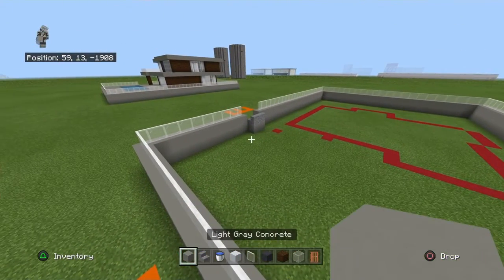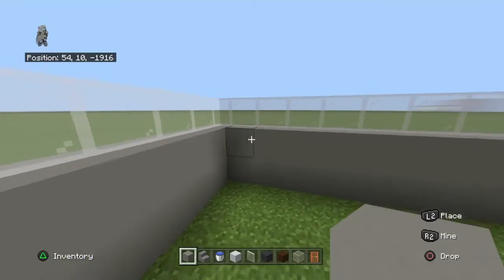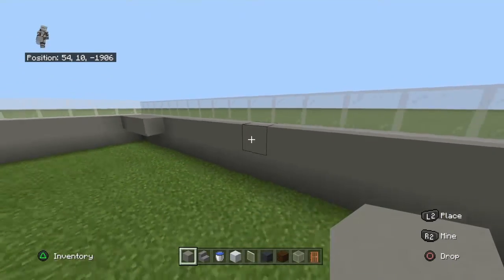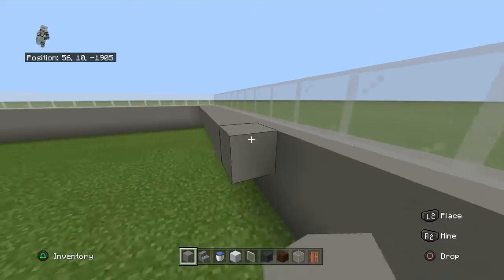You're going to want to place, at the front, the left, and the right, 3 rows of light gray concrete. I know, it's very specific. You can do it on the back if you so choose, but it isn't really necessary.